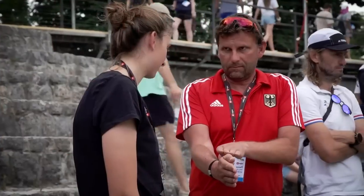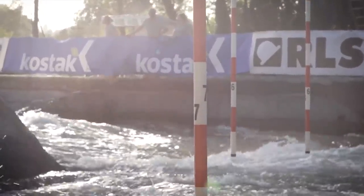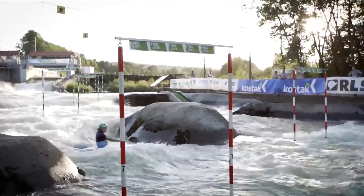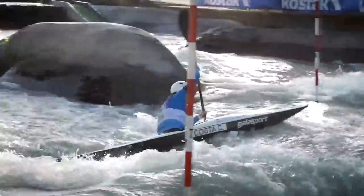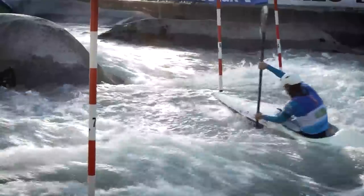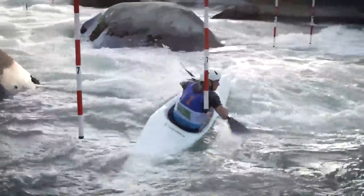Hi, I'm Thomas Appel. I'm coach of the German Canoe Federation for the K1 discipline. Gate combination 6-7 looks really demanding. The water in the eddy is changing a lot. You can have a plan, but it may not work. You have to react very instinctively, very fast, and hopefully make the right decision. Otherwise, you will lose time until gate 10. If you want to win, be sharp, be focused, and do the right thing in gate number 6, and you will have a good opportunity to win.